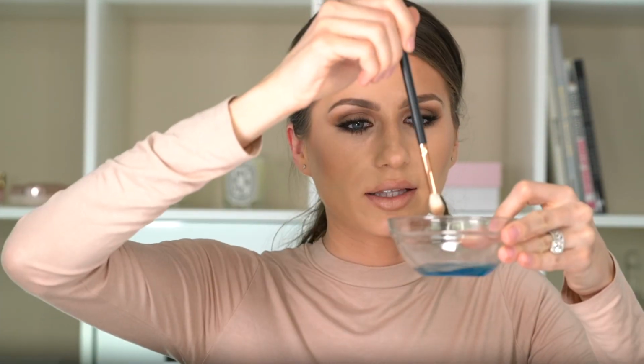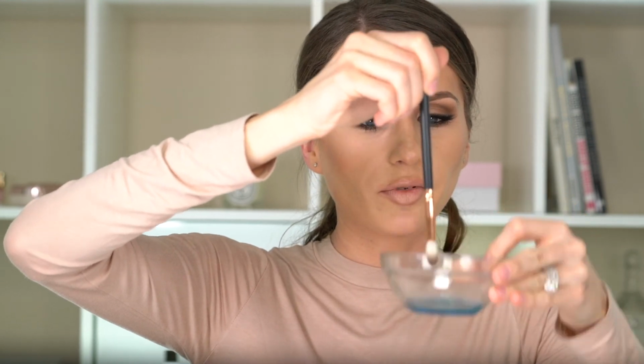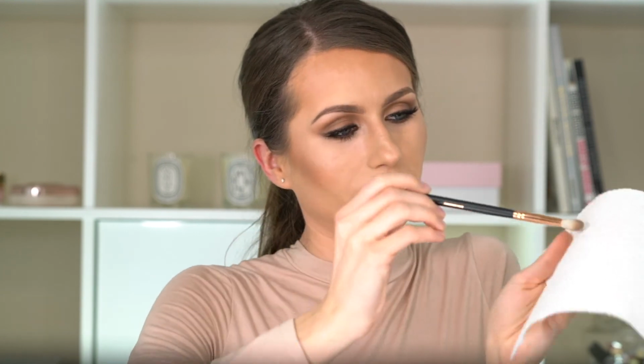So I just put a little bit of solution into my bowl. So you basically dip a little bit of this brush in the solution. It's going to soak it up very fast, and then you just use a paper towel to clean it up. It's 2 seconds and the brush is completely clean. It saves you so much time and energy, and the best part of it is that you don't need to rinse it with water.